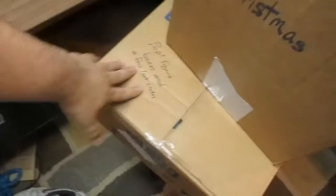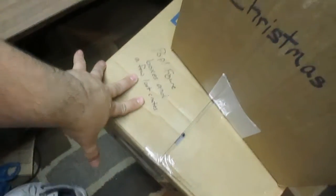And while I was under the stairs getting that, I also saw this, pop figure boxes and a few loot crates, which I knew I had somewhere, but that'll be where the boxes for the rest of the pop figures that I have laying around will be, so I can get those boxed up and moved over as well. Yeah, just start working on that, I guess.